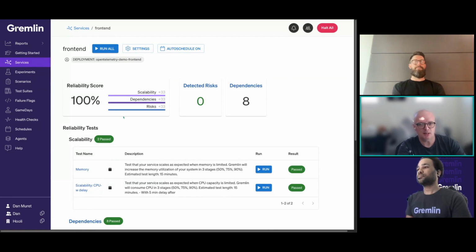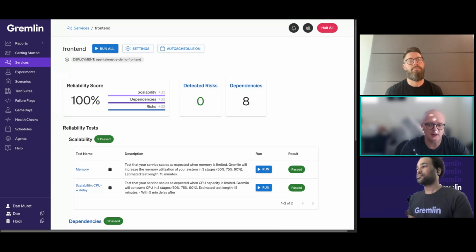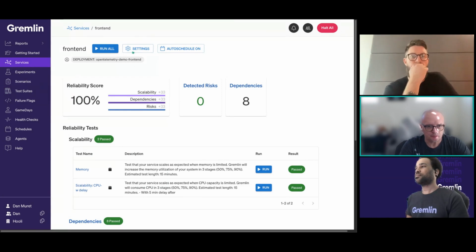I mean, it's really made to be kind of that high end of the maturity in reliability engineering. But what Chris and the team really found was it didn't necessarily fit in their environment. There was a lot of false positives, that sort of thing, that didn't add a ton of value. So when we launched the test suites functionality and being able to customize this test, they were able to really customize this in a way that became more meaningful for them. So that's kind of what I've set up here.